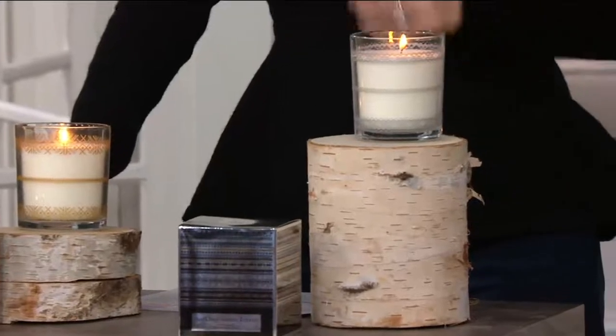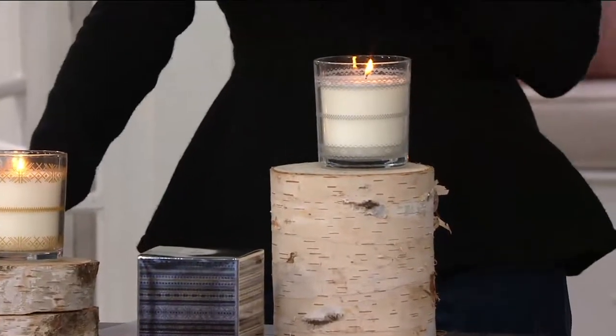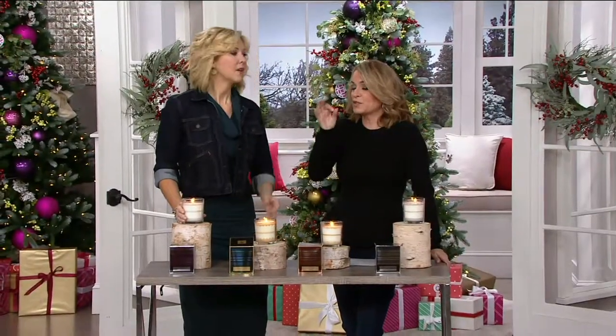I'll tell you what, I'm a big candle person. Me too. I love candles. I will tell you that Ellen's scented candles are kind of a step above most of the others, I think you'll find.